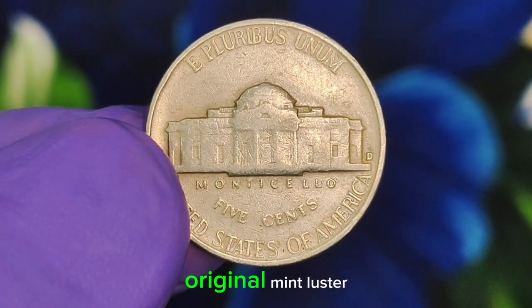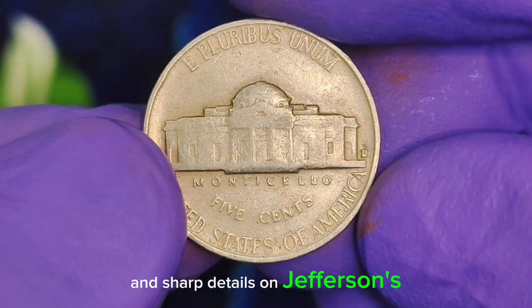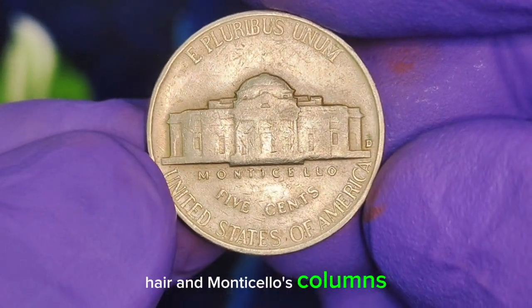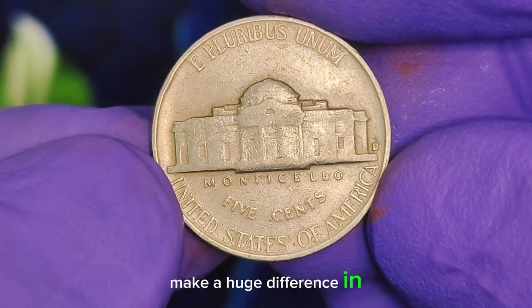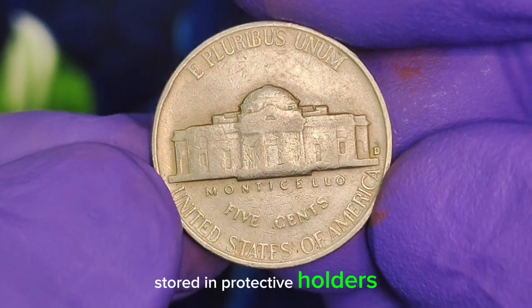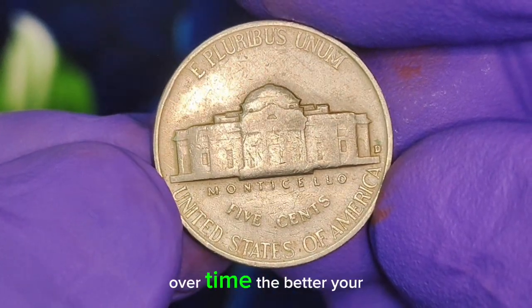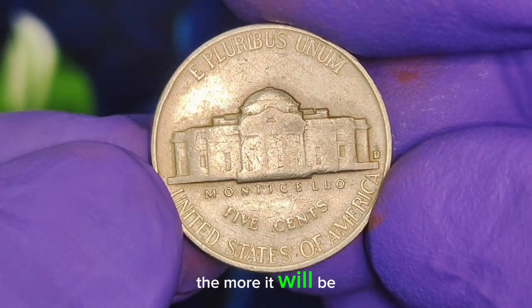Keep an eye out for original mint luster, clear D mint mark, and sharp details on Jefferson's hair and Monticello's columns. These small details are what make a huge difference in value. And lastly, keep your coins stored in protective holders to preserve their condition over time. The better your coin looks in 5 or 10 years, the more it will be worth.